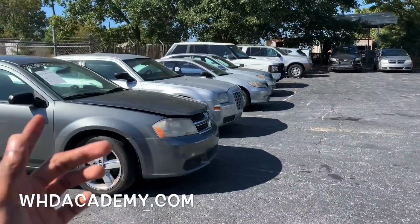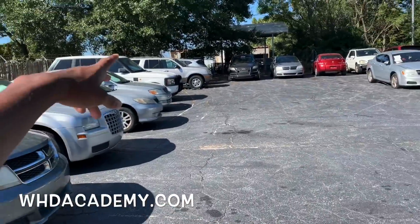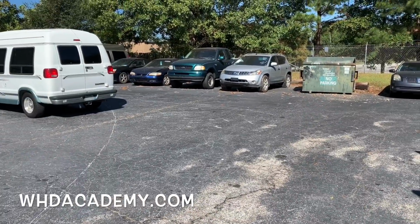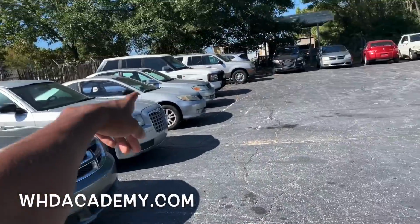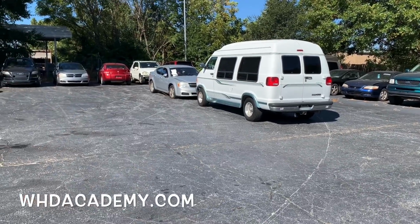Looks like the lot is full over here. We got some dealers here, and all these cars have been here for a while. This is what happens when you don't go to whdacademy.com. That whole row over there has been here. These two are new. But look at them.